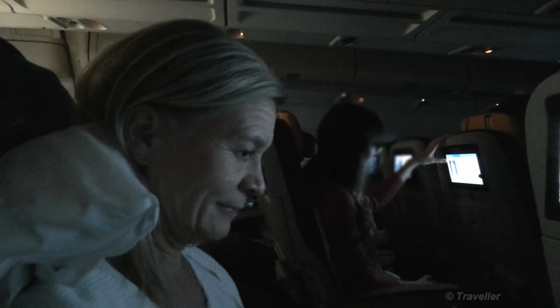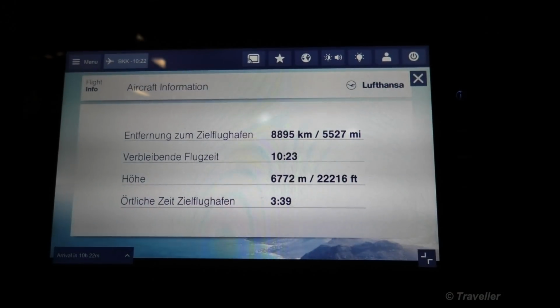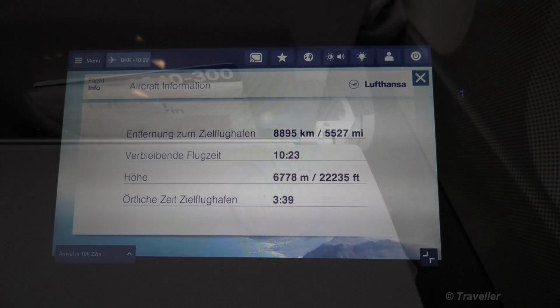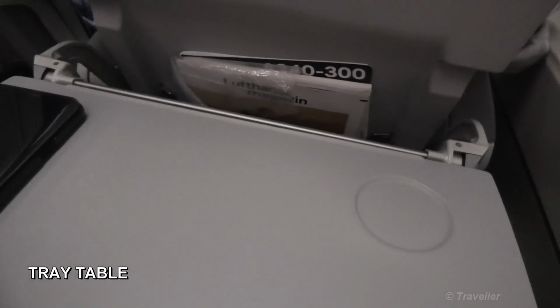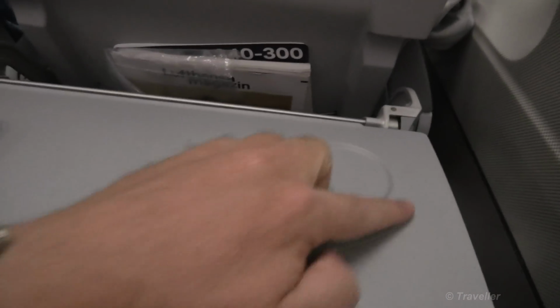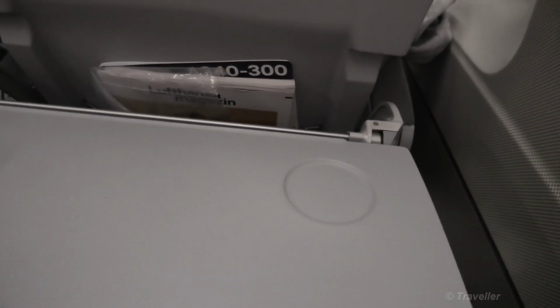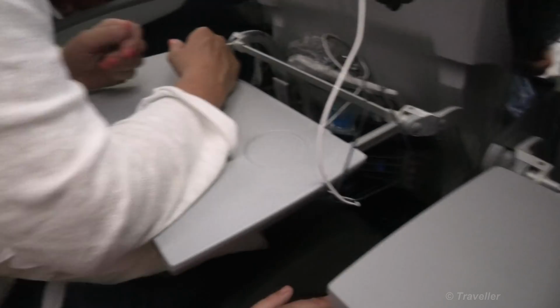20. It's for premium economy and for economy. So hopefully they're enough for everybody. Both have our tray tables down already. At the same time, we can just look at the tray table. It's a moving tray table with a cup holder, single cup holder, unlike the smaller Airbus A340 where there were two. We both think that we're going to be having non-alcoholic drinks.